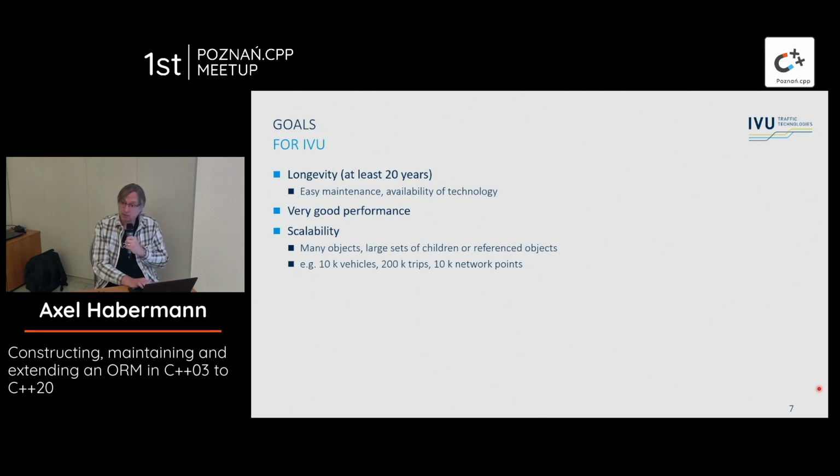We also need very, very good performance, together with good scalability, because we have many objects, large sets of children or referenced objects, like customers having 10,000 vehicles, 200,000 trips a day, 10,000 network points like bus stops or tram stations.